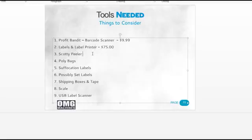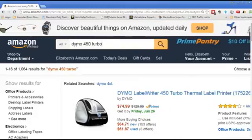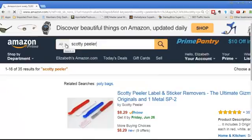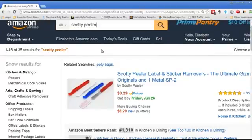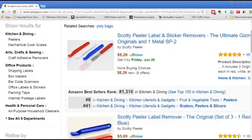The next thing that you will certainly need is a Scotty peeler. And for those of y'all that haven't actually done arbitrage, let me kind of explain what a Scotty peeler is. This will be like your second best friend. A lot of people actually make their kids use this. The ones that you want to get, I'm not particularly fond of these plastic ones. I actually like this little steel metal one.